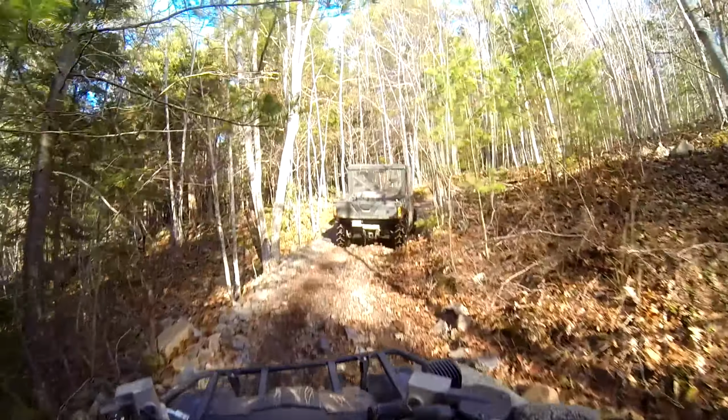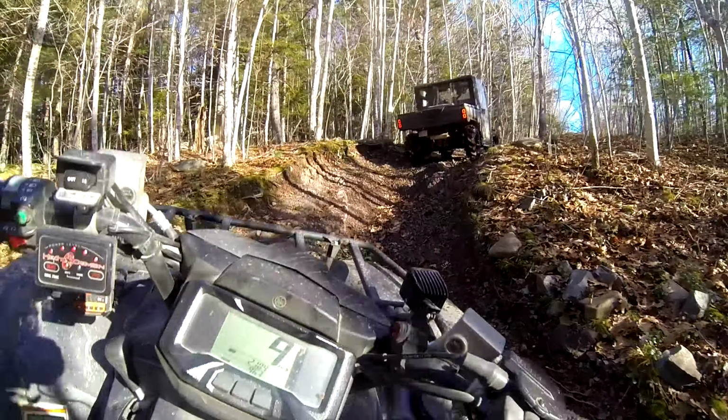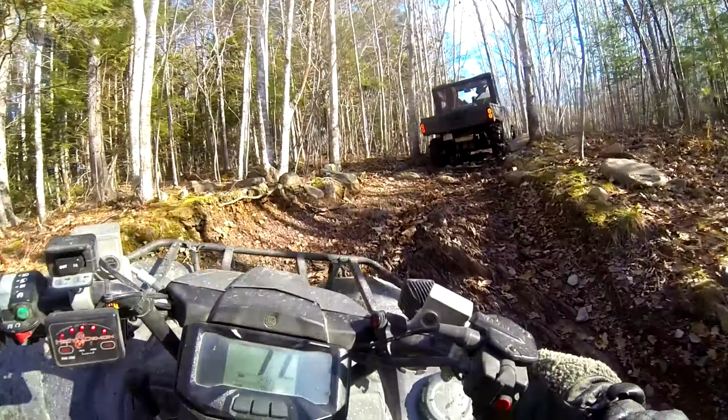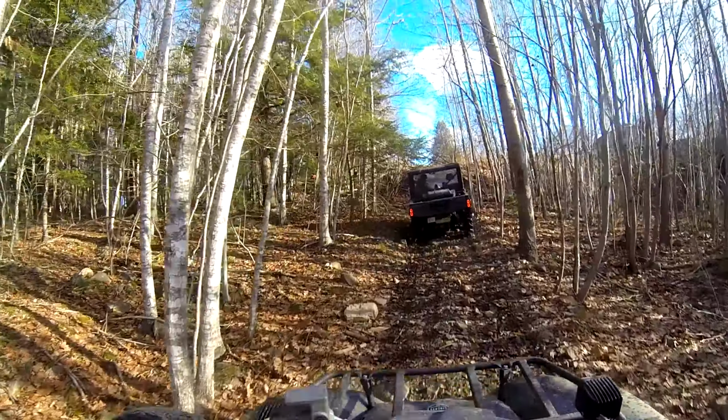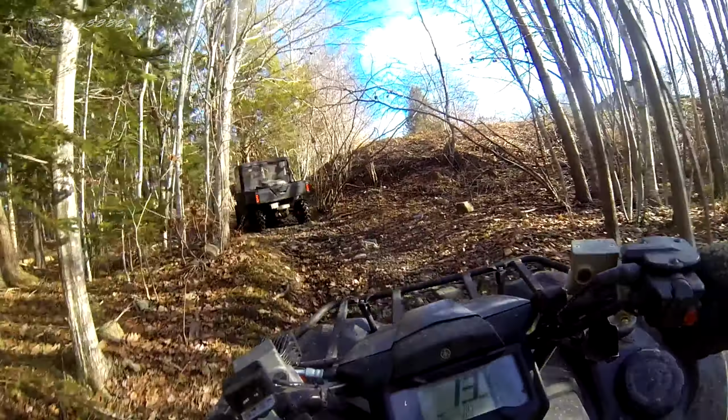This little climb section here comes out in the back of somebody's property. I'm pretty sure it's not Crown land because there's just not enough space for it. It just comes out on somebody's property. And I'd like to thank whoever owns that property for keeping that trail open.